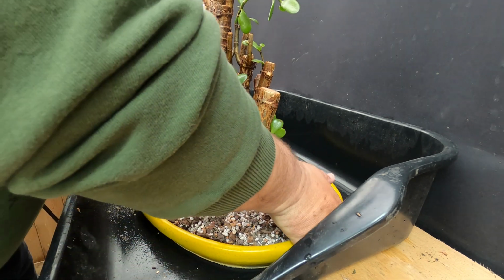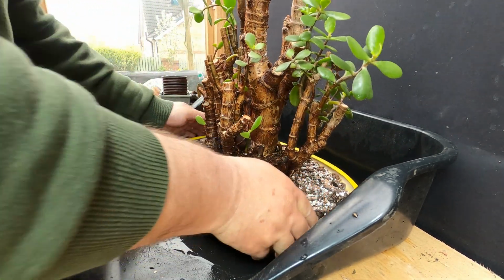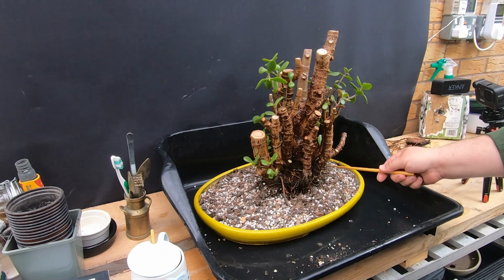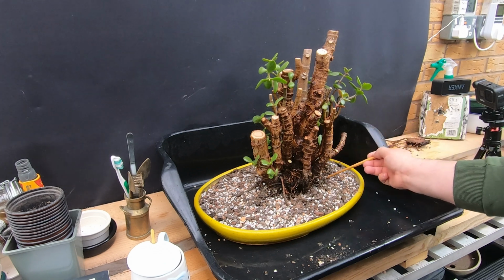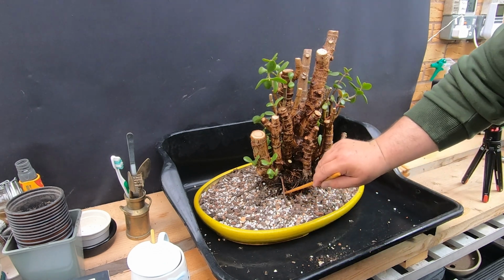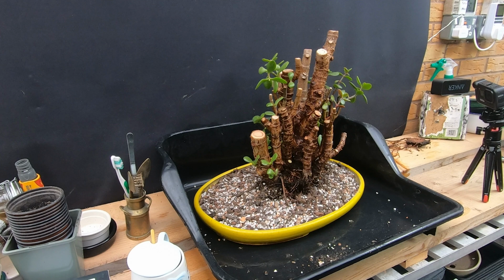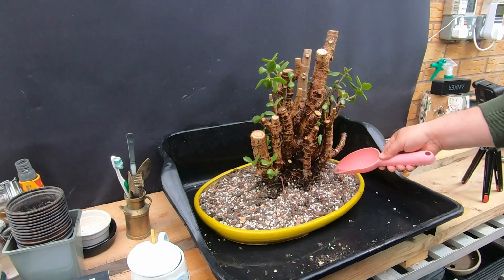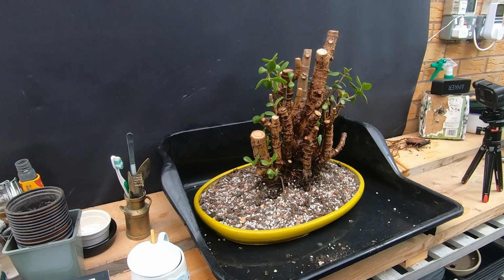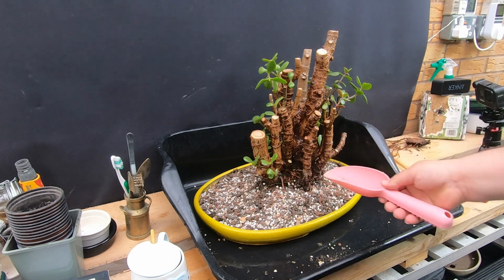Right, we'll turn the tree around. As we can see, we've got lots of exposed roots at the back here, and lots of gaps to work into, so that's good. Again, I'm not too worried about the crossing roots. If we get the top in a really nice condition and it's worth sorting the roots out, we can definitely do that going forward.